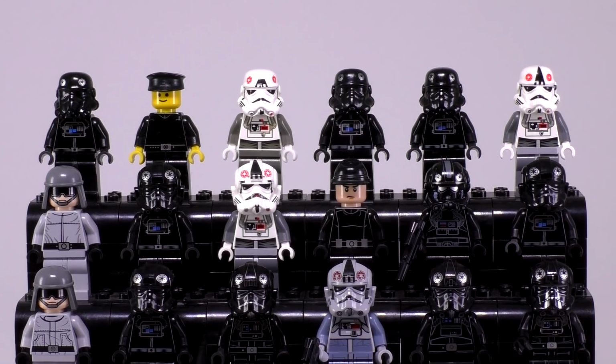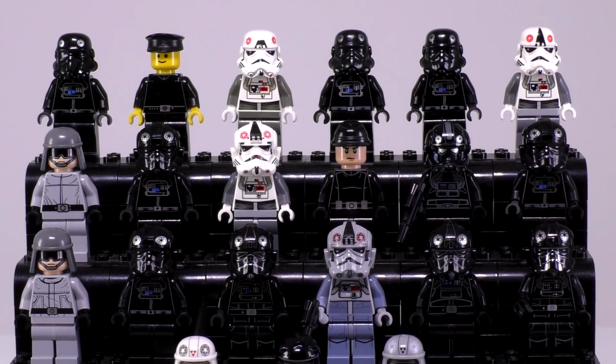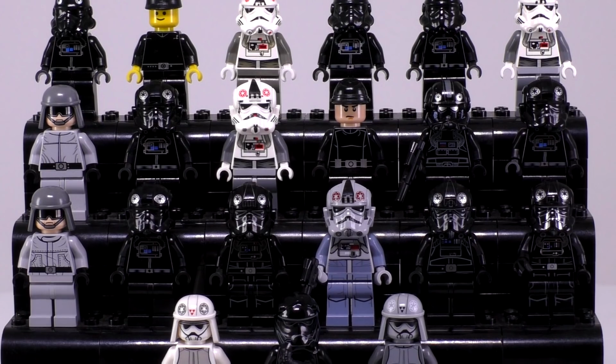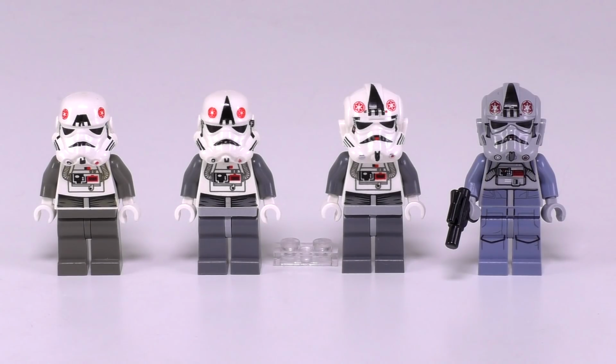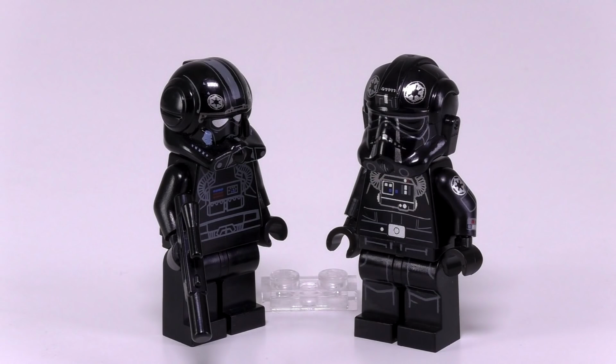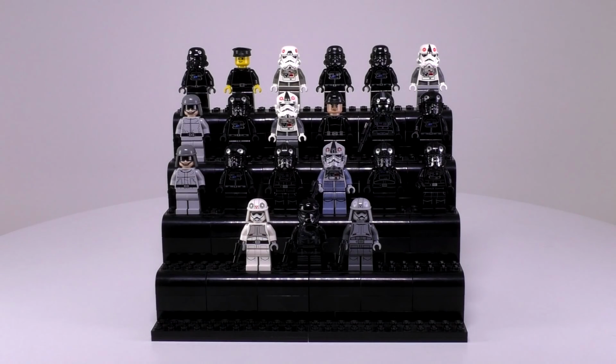Here they are all again together, and I gotta say, for the most part, the evolution of these figures was relatively predictable. Eventually got back printing, eventually got leg printing, updated a few designs, and there were of course a few outliers, a few unique figs that look a little bit different or just have some extra special printing. Anyways, it's a good collection to have, and I'm glad that we expanded a bit on the Empire.